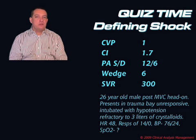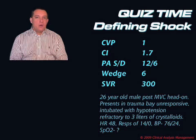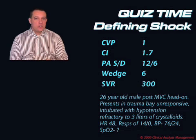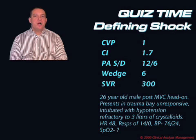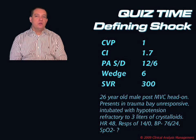So this patient is absolutely bradycardic. And we know that hypotension with bradycardia in the setting of trauma always tips us off to the potential for a spinal cord injury. When we stick a Swan in this patient and we see all his pressures are low and his SVR is low, that proves the distributive shock, that proves that this patient has got a spinal cord injury. So what do we do for it?